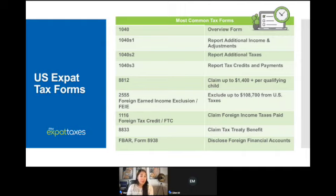If you're claiming the foreign tax credit approach, you'll see 1116. If you're claiming a tax treaty benefit, you'll see 8833. And again, to disclose your foreign bank accounts and your financial accounts, you'll see the FBAR and Form 8938 if it's applicable to your situation. So these are kind of the main forms to look out for.